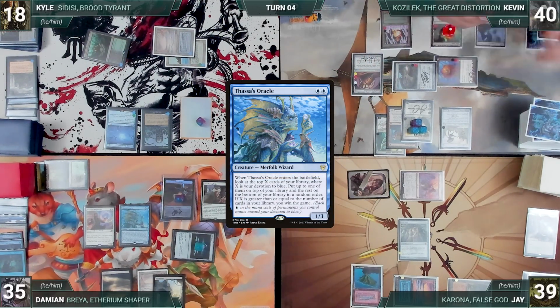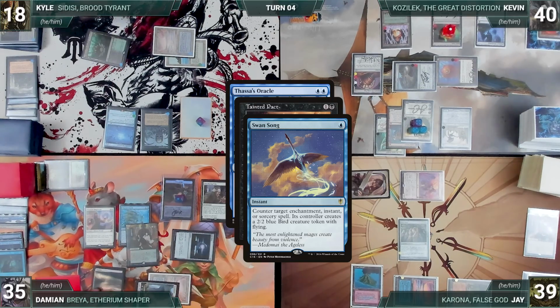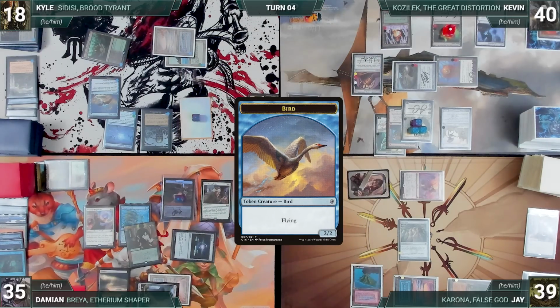Oracle resolves, and with the trigger on the stack, Damien casts Tainted Pact, paying the Rhystic tax. In response, Kyle casts Swan Song. Swan Song resolves, Tainted Pact is countered, and Damien creates a 2/2 bird. With his win attempt resulting in a bird, Damien gives the turn to Kyle.